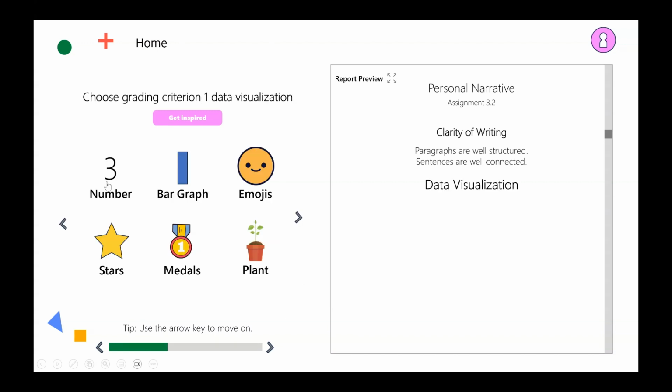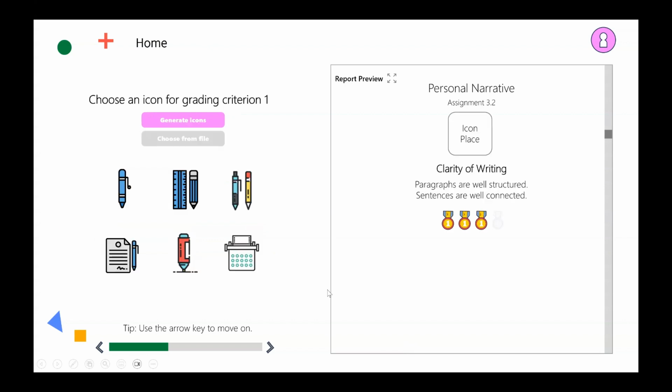In this next step, I can choose the type of representation I want for the grading criteria. I can choose a number, a bar graph, emojis, stars, medals, or a growing plant. You can also click Get Inspired to get additional options, and I'm actually happy with these medals here.